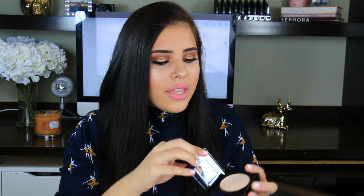The first product is the MAC Mineralized Skin Finish in the shade Light. You guys know this is my go-to under eye setting powder. I am so picky when it comes to an under eye setting powder because I do have a very dry under eye area. So there's a lot of powders that don't work for me. So when I do find one, I am in love with it. And I have found one that does exactly the same.